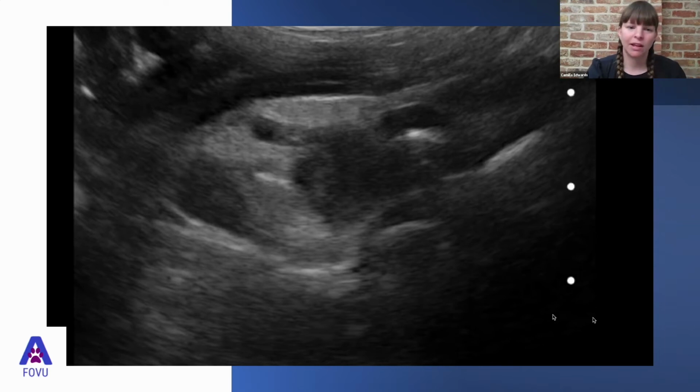Here we've got the still image, where we've got the jejunal loop with the thickened muscularis layer up here. We've got a blood vessel here and the two enlarged, rounded, hypoechoic lymph nodes here. So these are pathological, abnormal lymph nodes that we're finding here. And there's the blood vessel there.